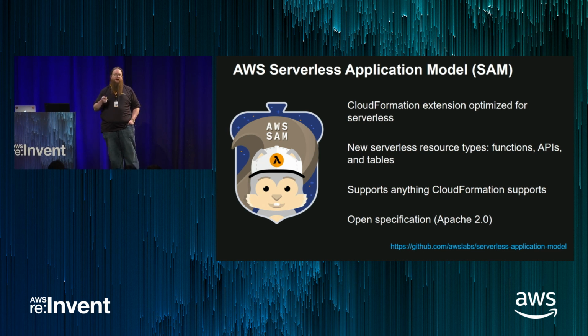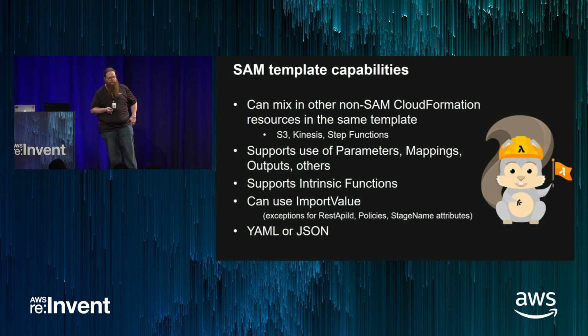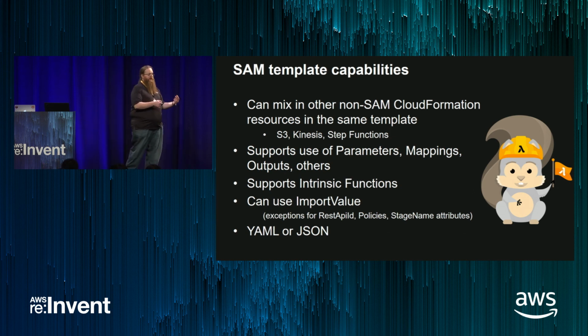And because it's an extension of CloudFormation, you can actually mix and match and add additional CloudFormation values as well. So things like S3 or Kinesis or step functions, if you want to add those as explicit CloudFormation resources on top of your SAM template, you can do that. SAM also supports parameters and mappings and outputs, same as any other CloudFormation stack. And it supports intrinsic functions as well as import value. And like the Swagger definition in CloudFormation itself, it supports YAML or JSON as the actual language for definition.